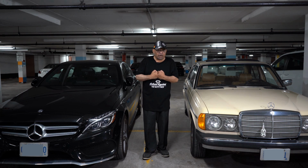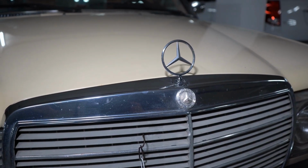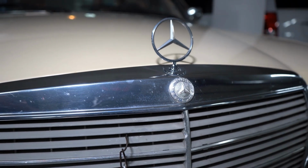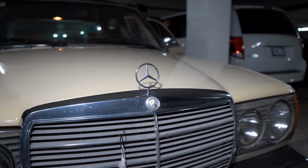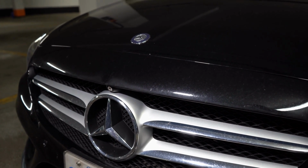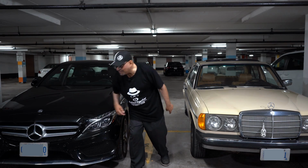One of the things I came up with was possibly the emblem. Even that's different. You see, the emblem on that one sticks up. It's on a spring, and it's been stolen a couple of times. We've had to replace it. Now, on this one, the emblem is inside the grille. It's a big star, it doesn't stick up.